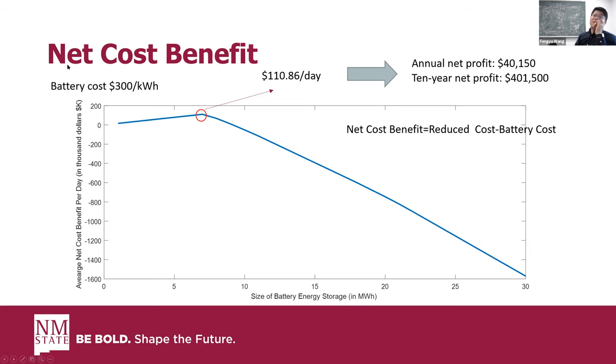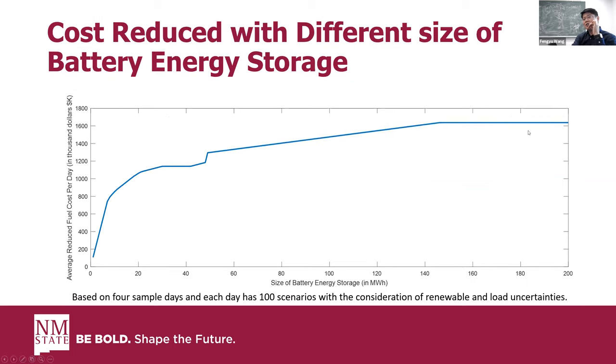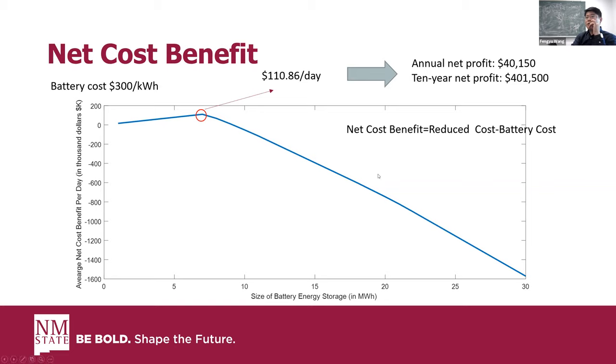The next is called the net cost benefit. The net cost is equal to the reduced cost minus the battery cost. So this is actually the reduced cost. If you have this size of the battery co-located with your combined cycle power plant, then you can take advantage of the energy storage to make your combined cycle power plant operate close to your economic range. And what will be the cost savings, and that cost minus the battery cost, that's your net cost benefit.